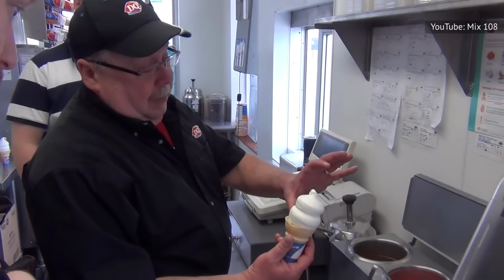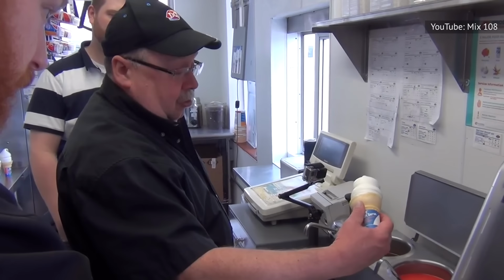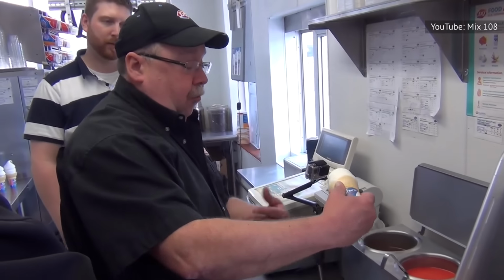When they get larger, they're a little bit top heavy, and what happens is a lot of kids will do this because they're afraid the cone falls off.